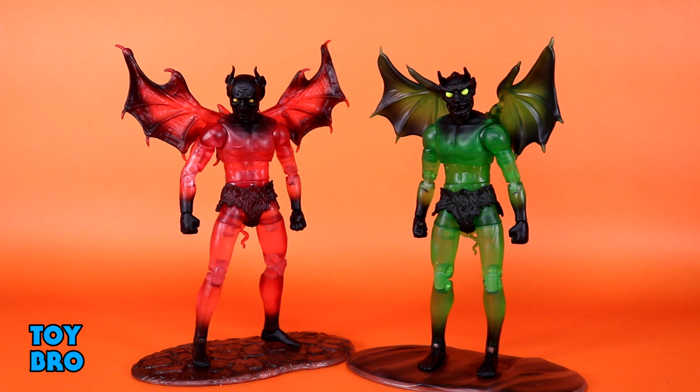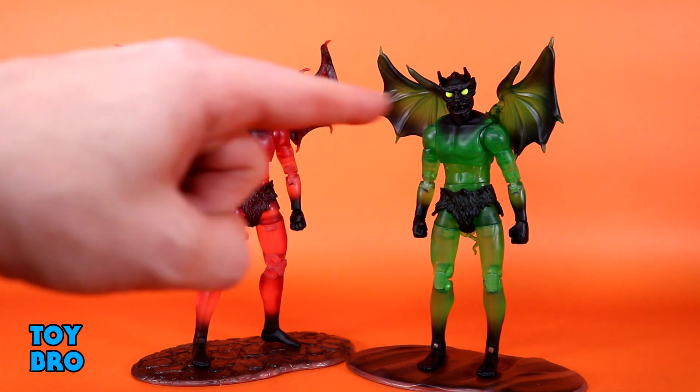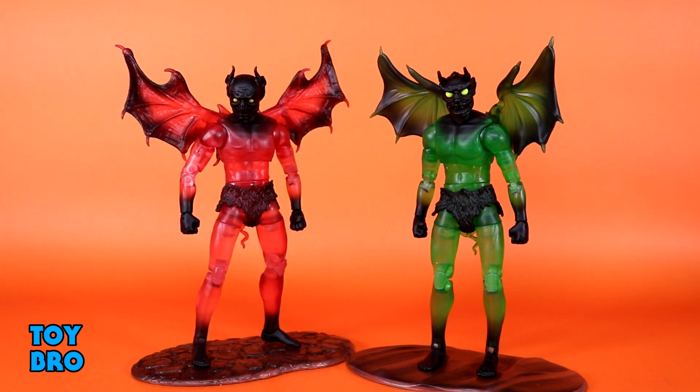Just have a base. I'm not one to usually use bases, but I like the fact that they're there. I'm not going to complain about having more stuff. So they do come with a pretty solid spread. And like I said, when you get the actual versions, you're going to have a little bit more consistency across the figures. It's not going to be a red one and a green one. It's going to be a 2-pack of red or a 2-pack of the shadow demons or what have you. So some pretty solid stuff here.